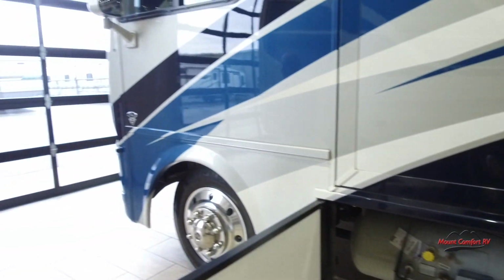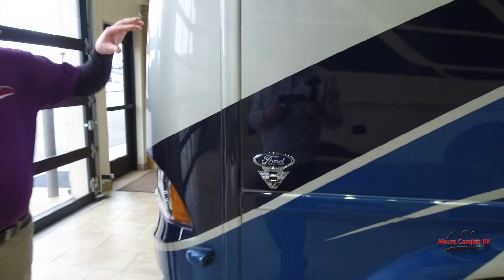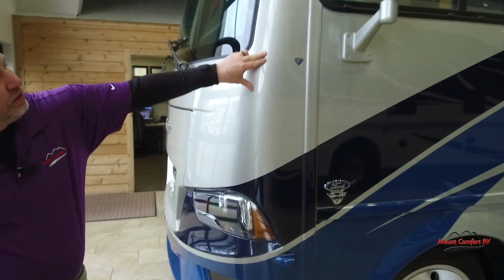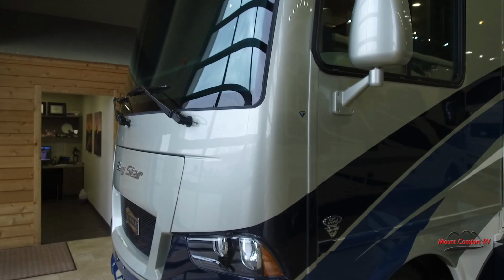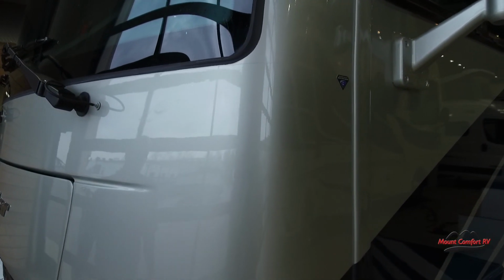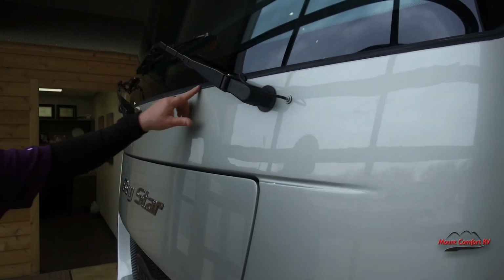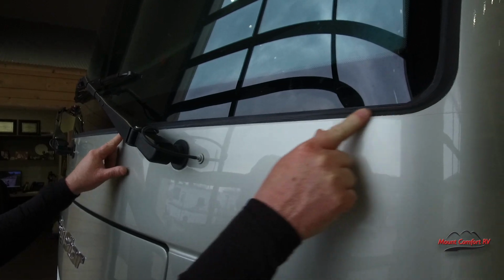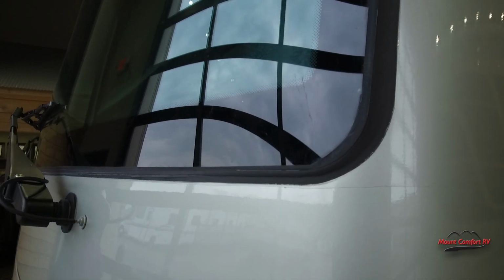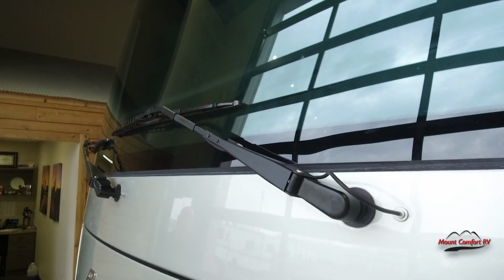All right. So you can see we have our V8 emblem right here. We'll get a shot of this coach from the front so we can show our diamond shield. So diamond shield is the protectant for the front of our coach so that the bugs do not eat into the paint, and it'll also help against little rock chips. This windshield, this is not a gasket, this is a sealant. This is a bonded windshield. It's put in just like your car is. It's molded directly into that cap.